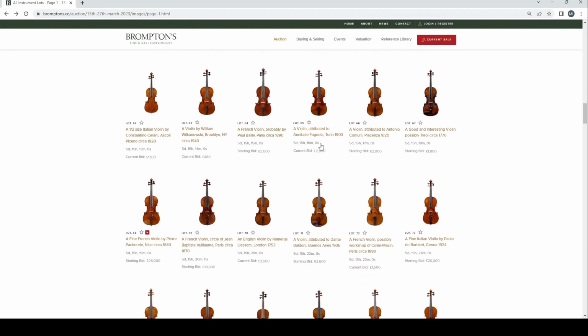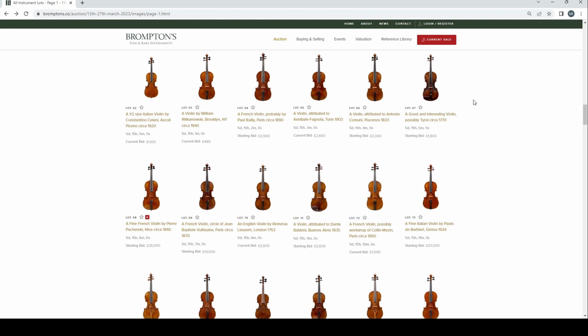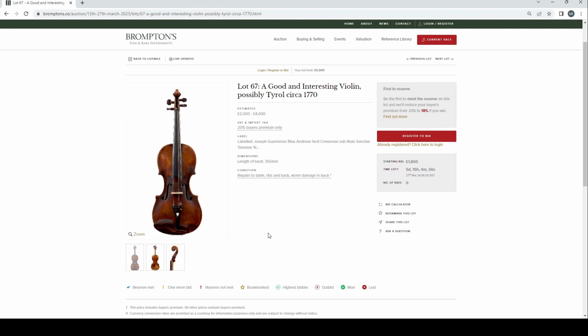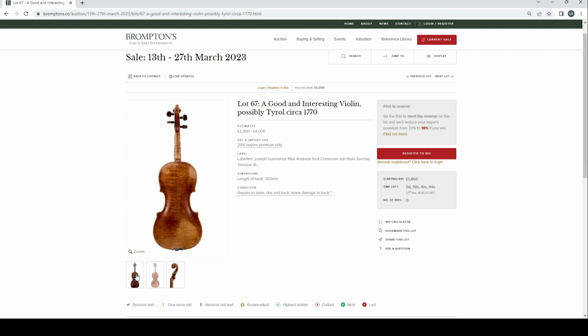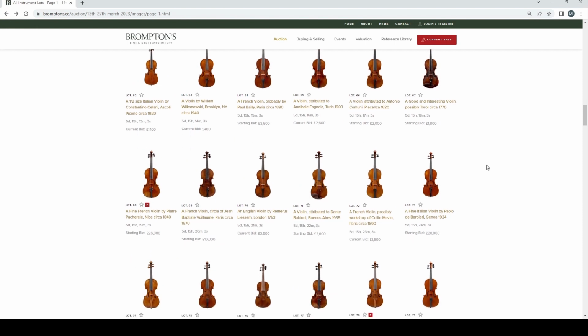Some more, probably Paul Bailey there, an attribution to Viola, another violin attributed to. A good and interesting violin. Possibly Tyrol, circa 1770, 2 to 4 on that. We've got no bids so far. So 355. Repairs to table, ribs and back. Worm damage in back. Okay, interesting. Let's see what else we got here.